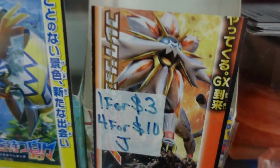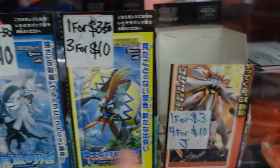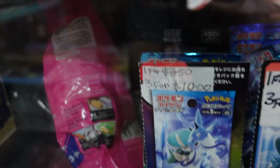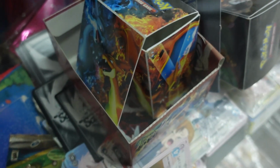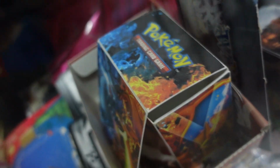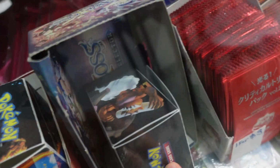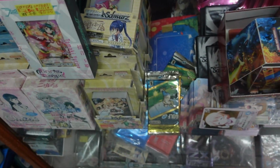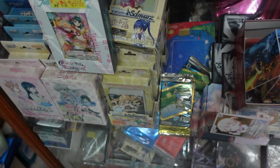Oh guys, I think I see some. Oh, these are slightly older. No, this is like Sun and Moon era. These are all Sun and Moon era. Oh, this is Sword and Shield. And then over here, we got some of these. Wow, is it from XY Evolutions? Look at those two Charizards. And then we got the Landorus here as well. It may seem a bit chaotic here and there, but that's the beauty of it. Amongst all these so-called messiness, there's organization.